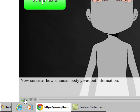Now consider how a human body gives out information. Think about all of the ways your body responds to the world around you. After receiving input, your brain stores and processes the information and decides what to do with it. Any response that the body generates is considered output.